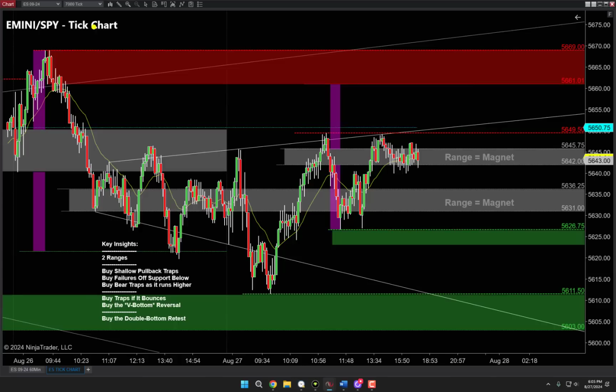This, by the way, is a 7,000 tick chart. All the time frames there, upper left-hand corner. And if you're watching for the first time right now, welcome to the channel. That yellow line right there is the 21 EMA. It is pretty much the only indicator we use to find lots of winners each week in our trade room at 8 o'clock Eastern time.